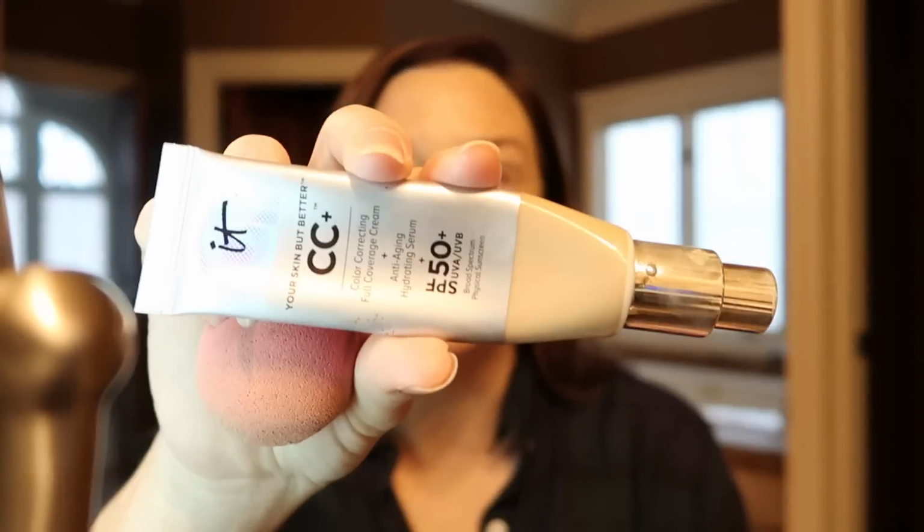Just putting on, as I showed you, the It Cosmetics CC cream. I just squirt it on the back of my hand and then just bop it around. I use it in the color light. As you can see, it's exactly my color, and it just covers up some of the blotchiness of my discoloration and freckles and all that good stuff.